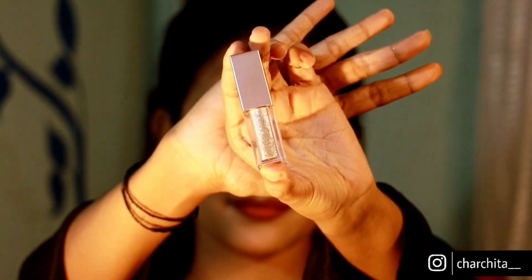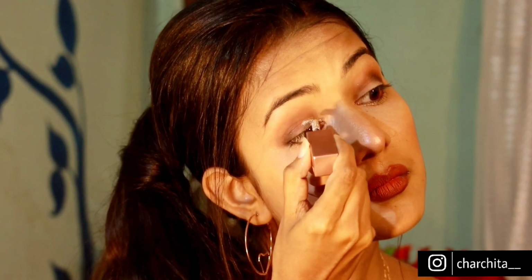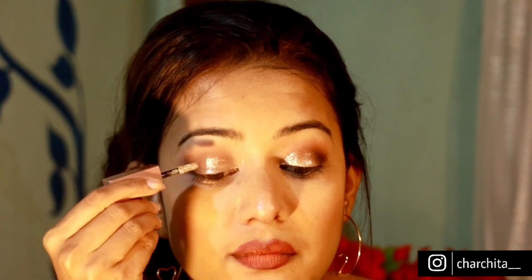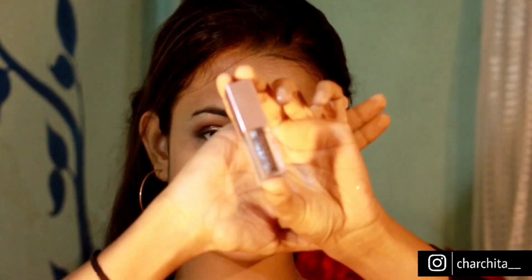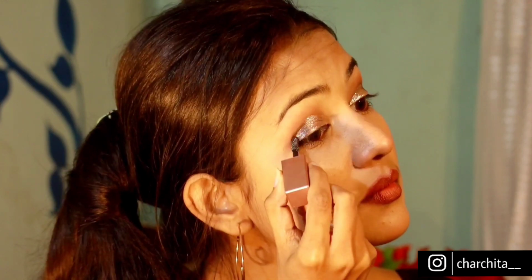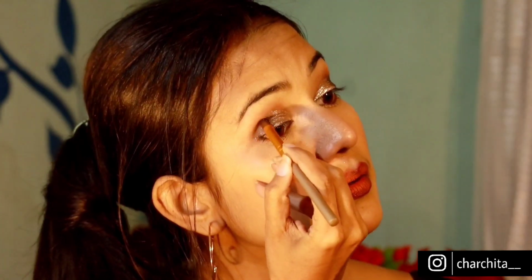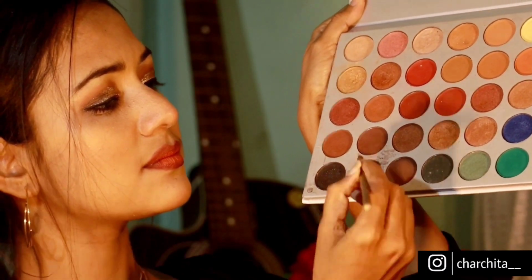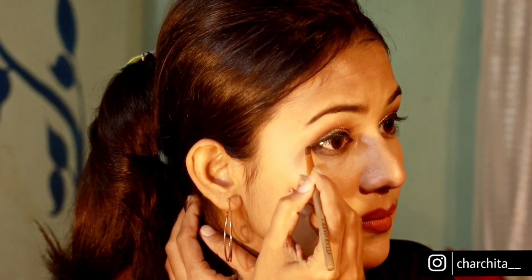Now taking the shade 2, Diamond Dust, from the liquid eyeshadow palette and just applying it from the inner corner of my eyes to the mid. Now taking another beautiful shade, that is 06 Molten Midnight, I am applying it from my outer corner to the mid. Used an eyeshadow brush to blend the two shades. So it's time for applying eyeliner. Also in my under eyes, I applied the same eyeshadow shade that I applied on my crease.